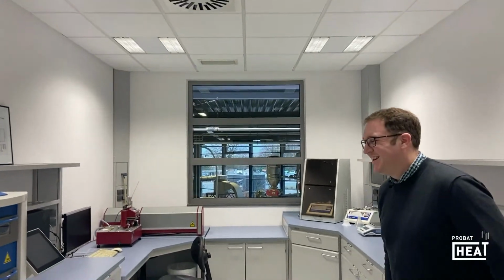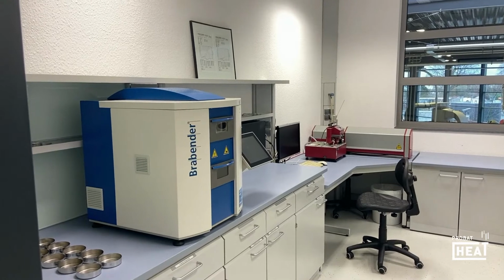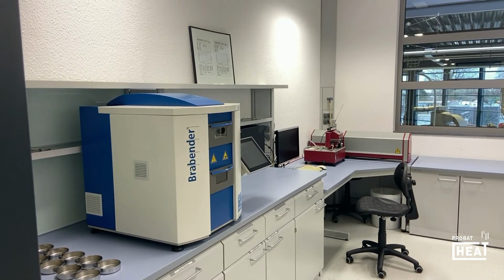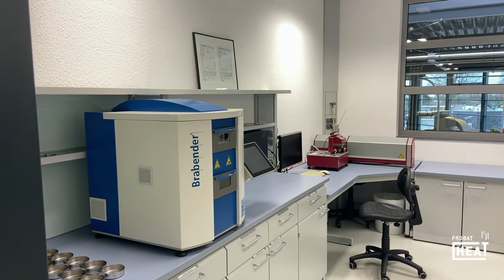So here is our standard analysis. On one side we have our moisture analyzer, which is also a drying cabinet. We can measure the green coffee, the roasted coffee, and all other products like sunflowers, cocoa. Everything is possible.